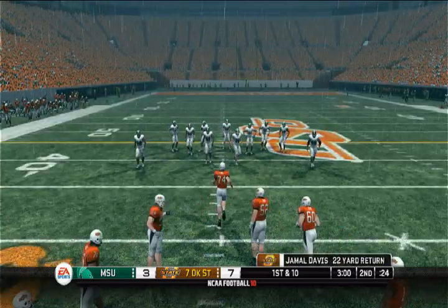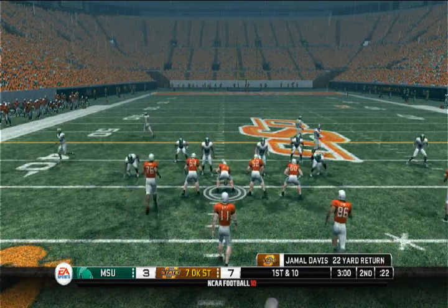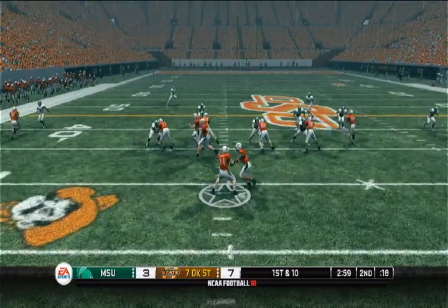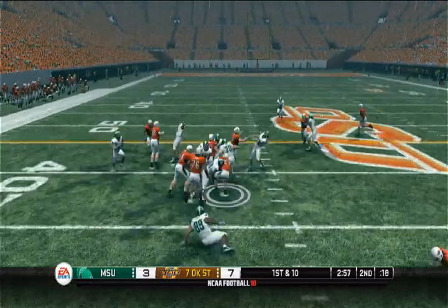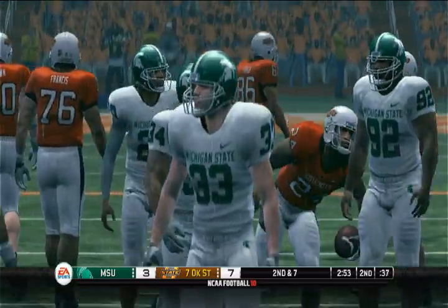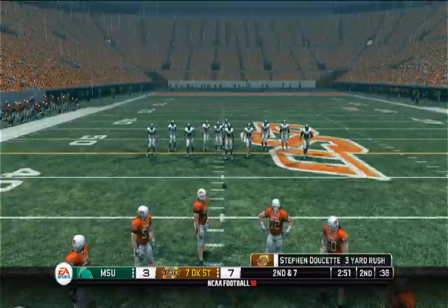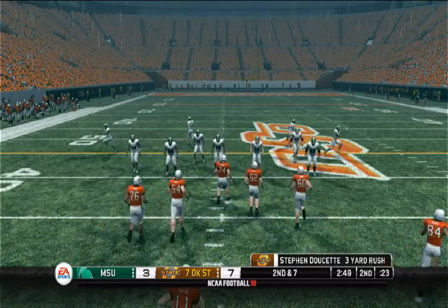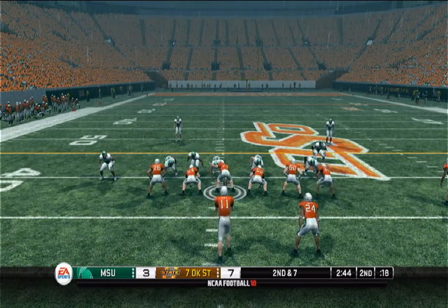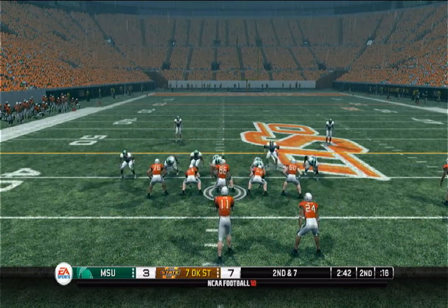From their own 35-yard line. First down. 3 wide receivers on the field. The quarterback in the shotgun. Hands off left, and he's brought down quickly. 3-yard gain by the running back. It's 2nd and 7. They line up in the shotgun. 3 wide. Parrish is the man in motion.